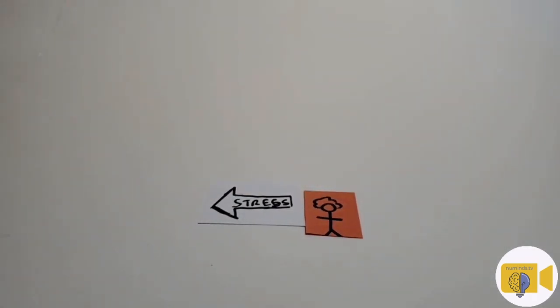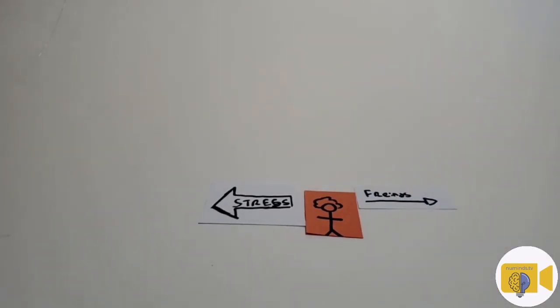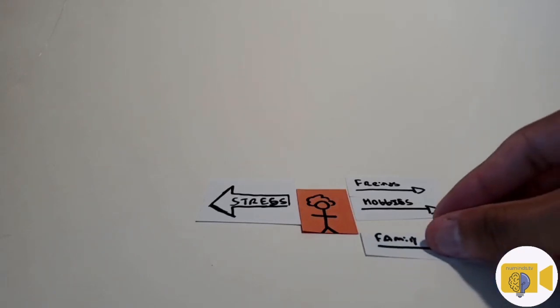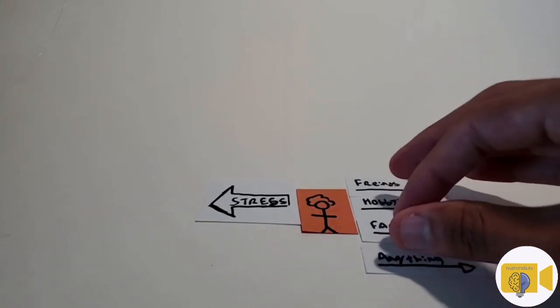First thing is your friends. Your friends can give you a good day. They can hang out with you. You can talk to them. That can make your day better. It can help a little bit getting rid of stress. Maybe your hobbies, the things you do, they can help you get rid of stress. Your family, they might be able to help you get rid of stress. Or anything that you enjoy.